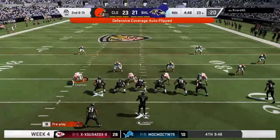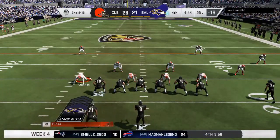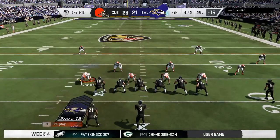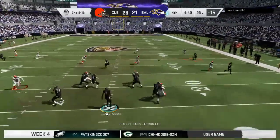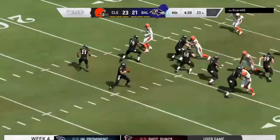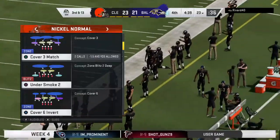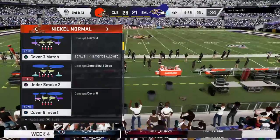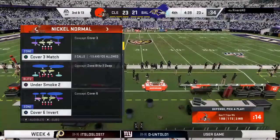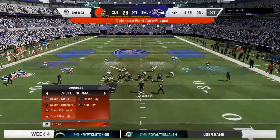Now on 2nd and 13, Jackson. Chris Moore was the intended target, and it'll bring up 3rd down. I think he's a little trigger happy right there, and it turned into an ill-advised throw into their zone. Well, we know he has confidence. He'll throw it any place, anytime, anywhere. That time it fell incomplete.